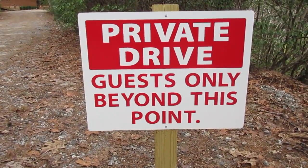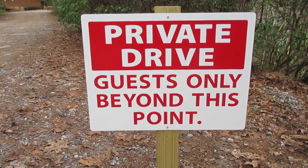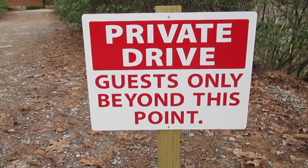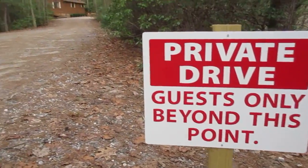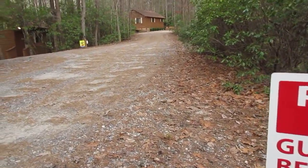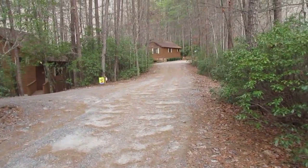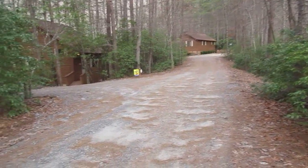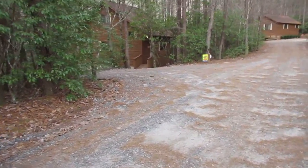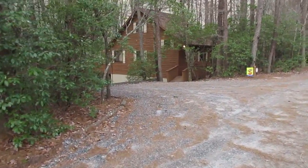Okay, we're going to start a little virtual tour here. This is the start of our property, actually my wife's property, and it is at the very highest point on the property here. Here you're looking way up the road at Cozy Nook, which is our one-bedroom cabin, and down here we have our two-bedroom cabin, which is known as Seclusion.